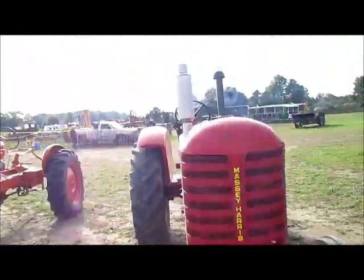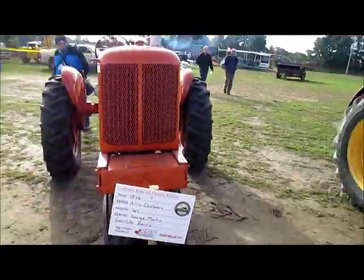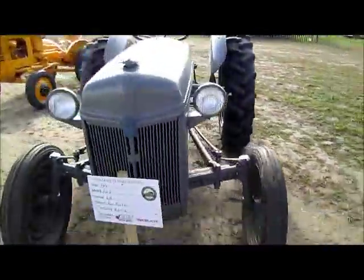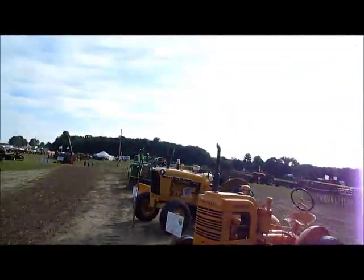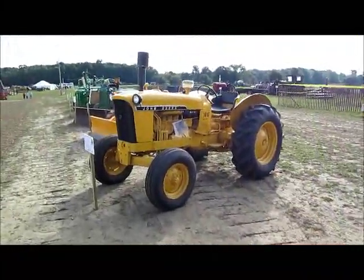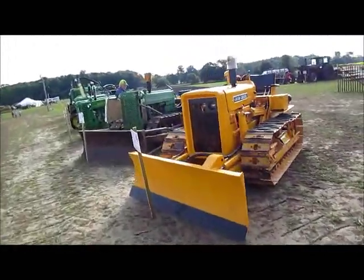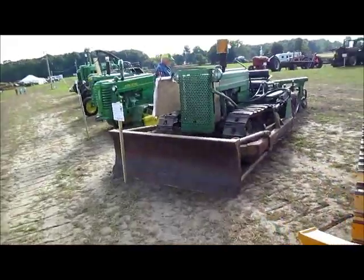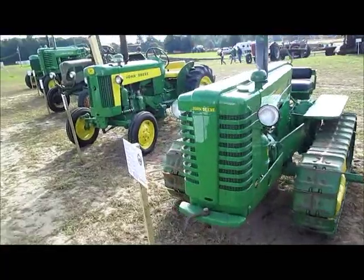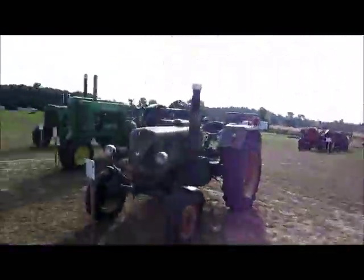Got a Massey 44 with a 6-cylinder. Got a WC Alice Chalmers. 2N Ford. Industrial John Deere L. They call those the LI. Got a 1010 Industrial. 440 Crawler Industrial. 420 Crawler. An MC Crawler. 330 John Deere with a Sycamore.